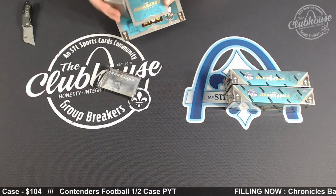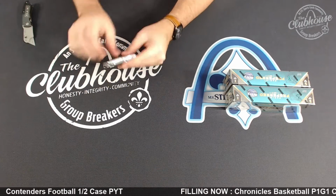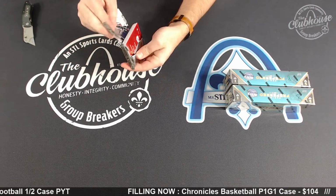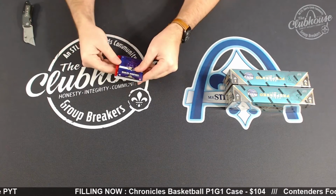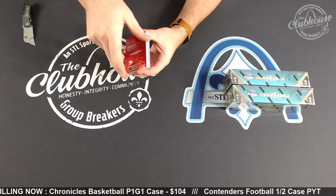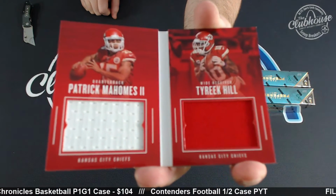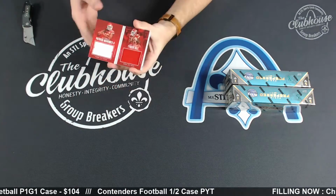Seems pretty dense. Can't tell. Yep, we got at least a patch here. Goes this way. Number to 199 for the Chiefs, Tyreek Hill and Pat Mahomes. Tudor.